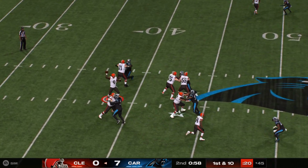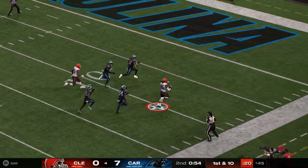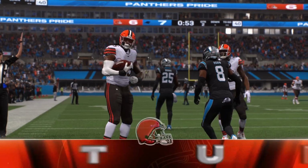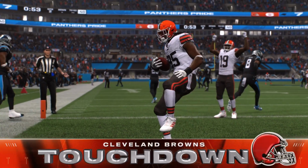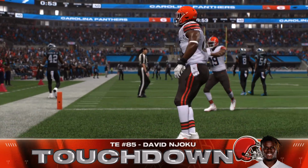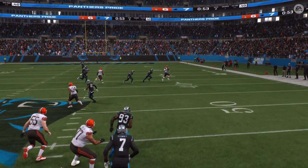Now Watson. Got an open man. That's David Njoku, the tight end. And he is into the end zone. Touchdown, Cleveland. David Njoku, 55 yards. And the Browns are on the board here in the final minute of the first half.